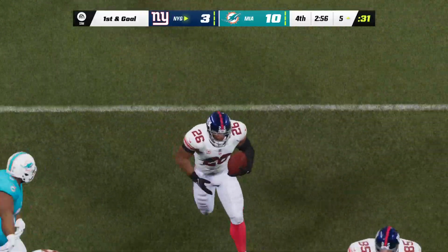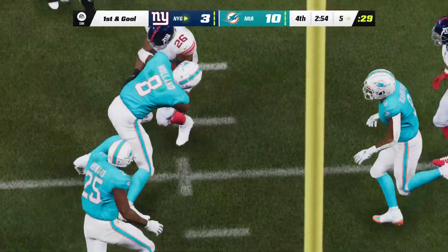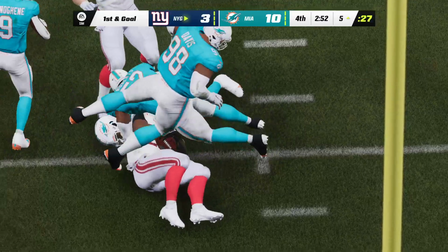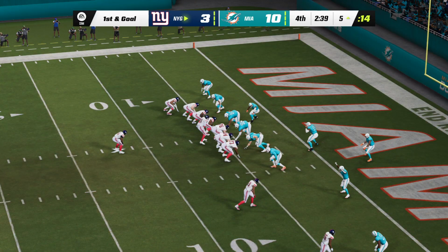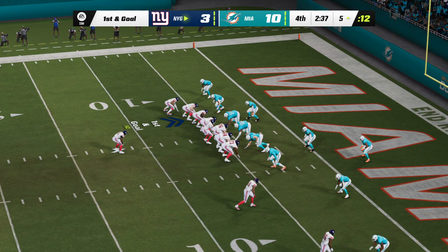They held him in check in the first half, but that's his longest carry of the game right there. So would this be the definition of fresh legs since he didn't get much done in the first half? Now he has a great opportunity. He's taking full advantage of it.